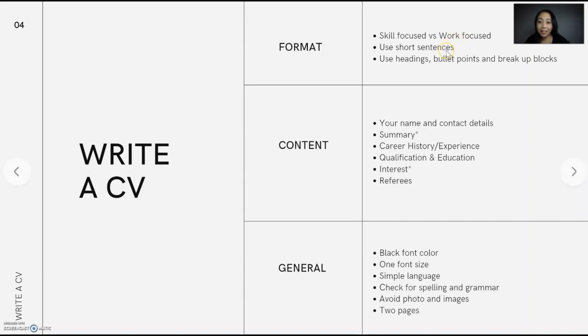Tapos yun nga, when you're writing your CV, just use short sentences. Tapos wag masyadong cluttered yung information, yung parang it looks too bulky. You can use heading or you can cut information by using bullet points and breakup blocks. Again, may papakita kong sample ng CV dito later para mas maintindihan yung ina-explain ko. Content, as usual, is your name and your contact details.